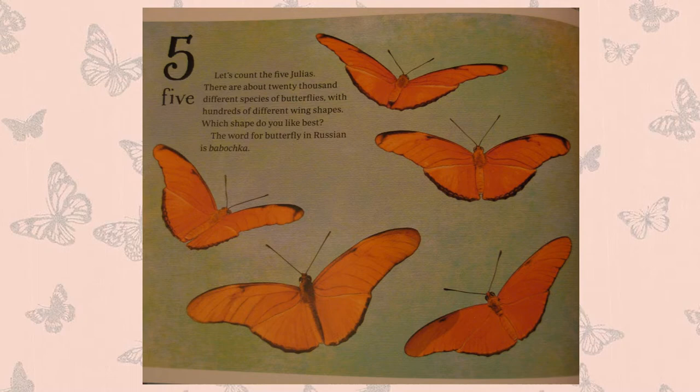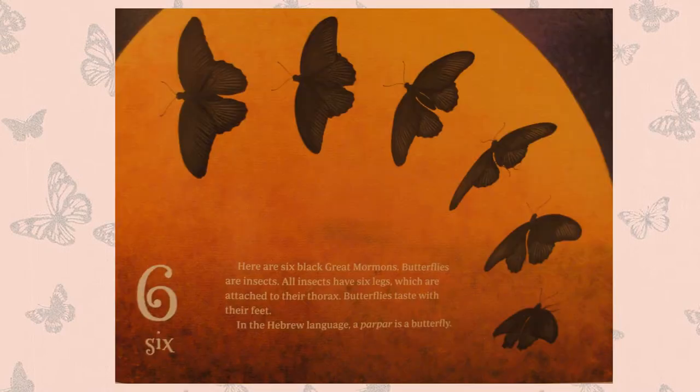5. Let's count the 5 Julias. There are about 20,000 different species of butterflies with hundreds of different wing shapes. So what shape do you like best so far? 6. Here are 6 black great Mormons. Butterflies are insects. All insects have 6 legs, which are attached to their thorax.